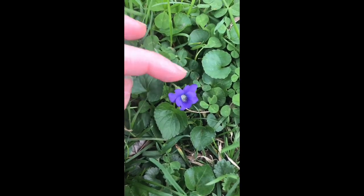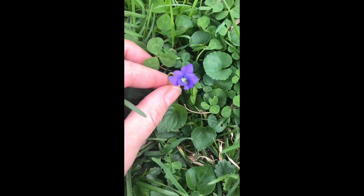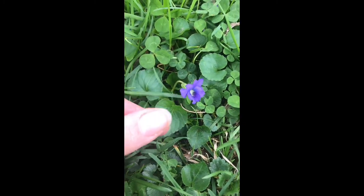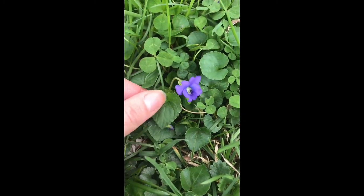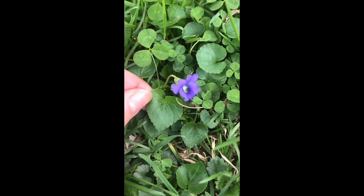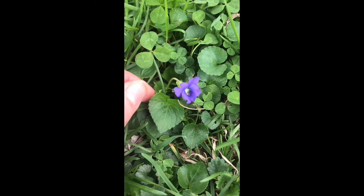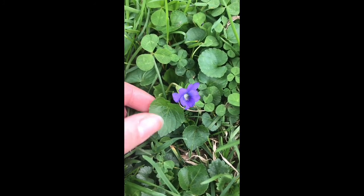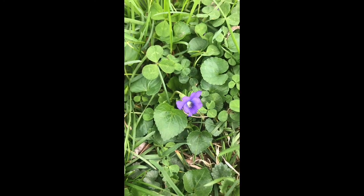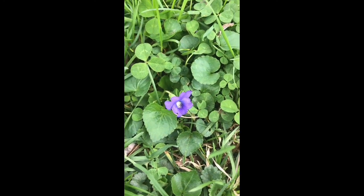And they're pretty delicate. They each grow on their own separate stalk or stem, and the leaf also feels kind of waxy, and it's in that little heart shape right there. It's a member of the Violaceae family, hope I'm pronouncing that correctly, and also just another plant that you can commonly find in yards.